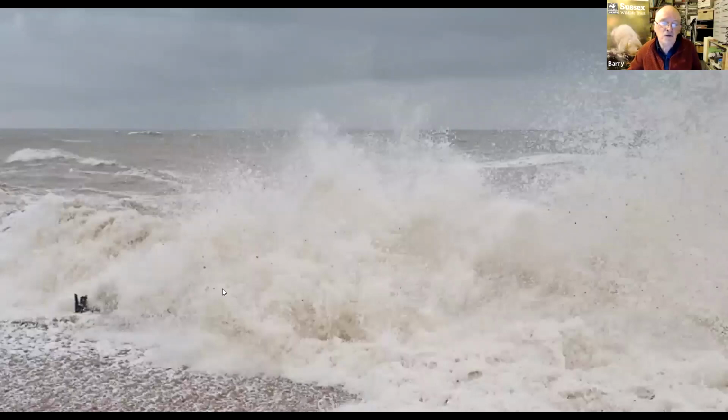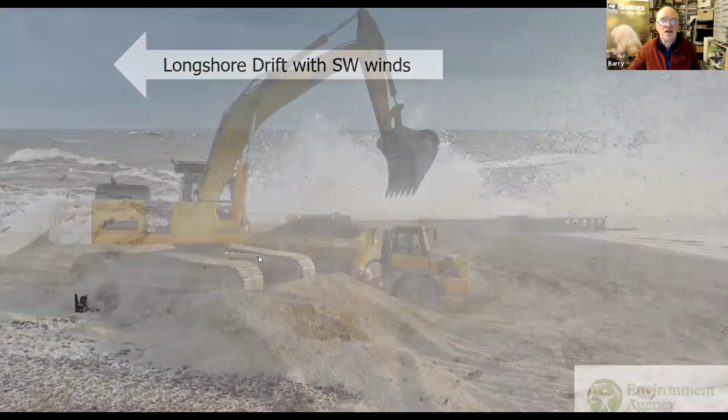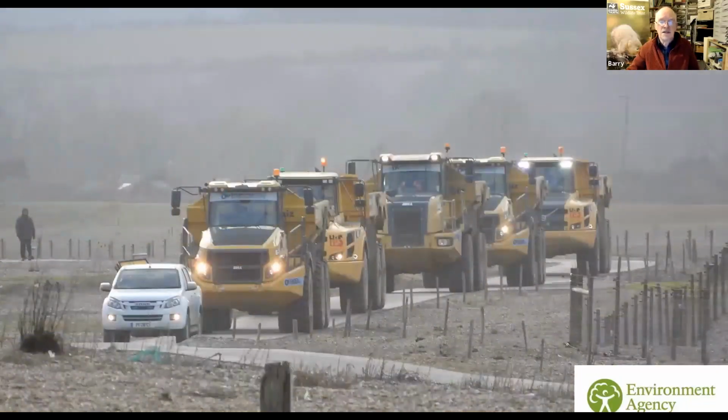So the storms move an awful lot of shingle. You can see in this photograph there's little individual pebbles that are getting tossed along. They tend to move with the southwesterly winds. So they're all moving down towards the river mouth, where the Environment Agency put them into lorries and then take them to Pett Level, where they release the stones to come back on the longshore drift.